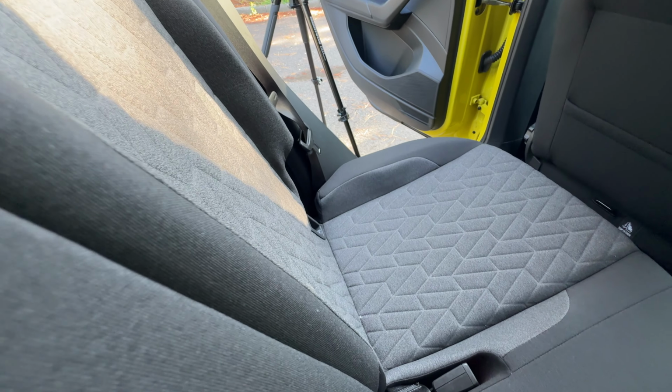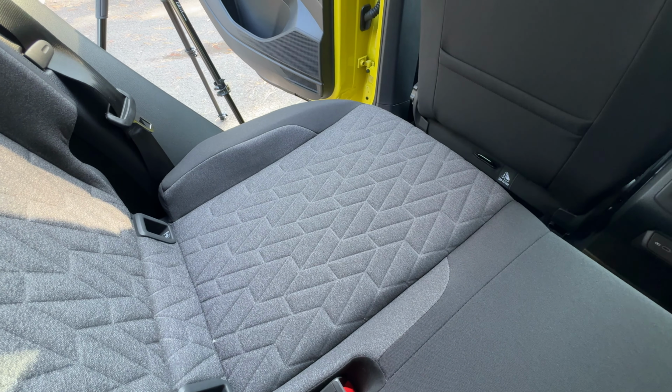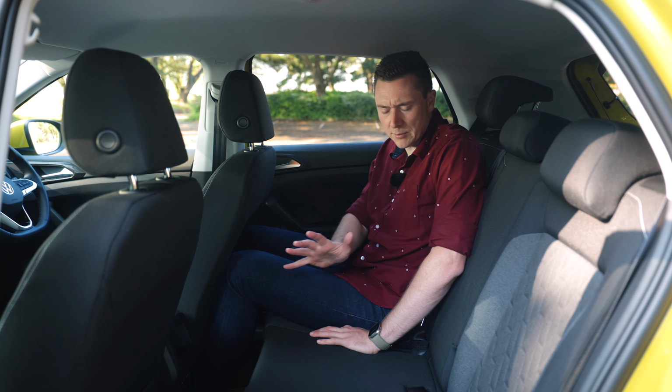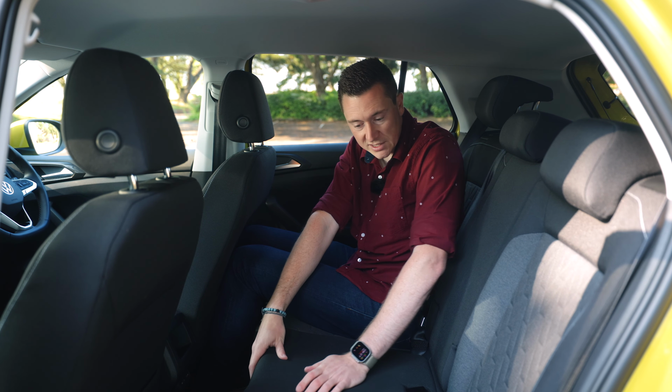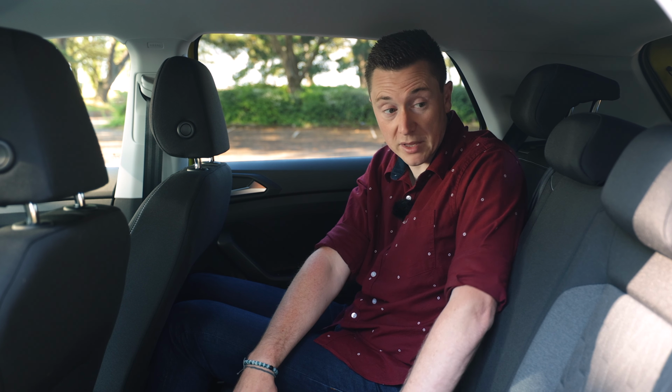The actual seat comfort as well. These seats are actually softer than my own daily car, which is quite nice. I haven't noted any options for leather seats or anything, unless I completely missed that, but these are fabric seats. Again, they're quite soft actually, so I really don't have any complaints on that at all.